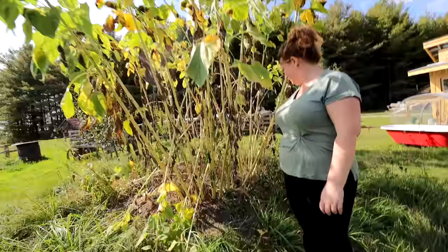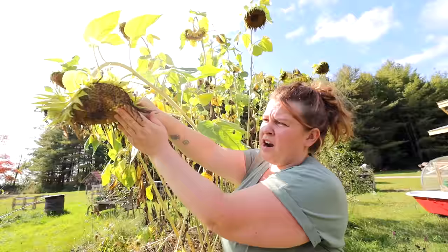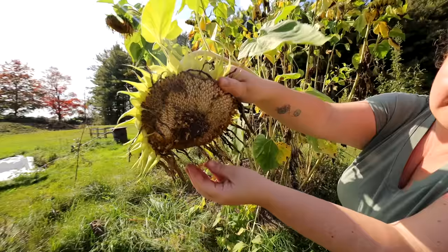So what's the plan with these? We're going to dry a few and roast them and try them. But we're going to leave most of them up for the birds, which have already started to notice them. There was a flock of blue jays here the other day. The seeds look pretty good though. You just rub this part of the flower off and you can see hundreds of seeds underneath.